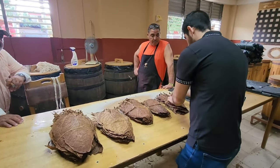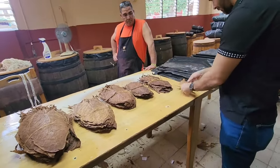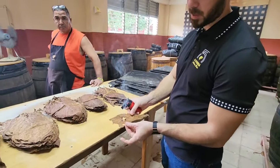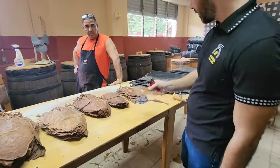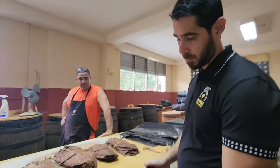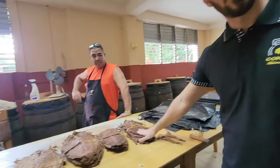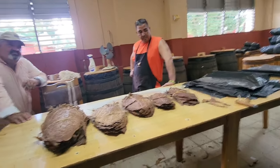Let's take a piece of volado leaf. In theory, volado is supposed to burn faster. As you can see, fast combustion. Stable, but really fast. Okay. Let's try to do the same using medio tiempo leaf. Wow. And this is the Ligero? Medio tiempo. Medio tiempo, okay. Because of the concentration of organic components, the combustion is slower.